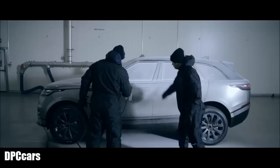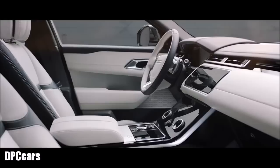New innovations ensure that the Velar excels in both form and function. What's exciting about Land Rover is we're challenging the art of the possible. This is a world of precision craftsmanship and technical excellence. What else really is there you could compare to a Range Rover? There really is nothing else. This is the Range Rover Velar.